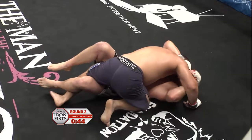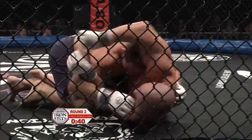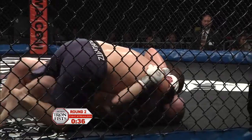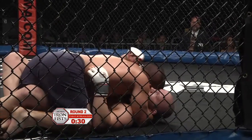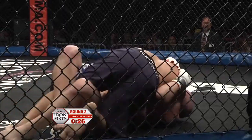This fight is not boring at all. They've been on the ground for quite a bit of it. Look at that, a knee from the ground to the belly by Horowitz. And it's only the first fight of the evening. We've got 13 tonight. And you're already getting a taste of what you're going to see throughout the night. There's 30 seconds left in the second round, and these guys haven't stopped. Maintained a great pace.